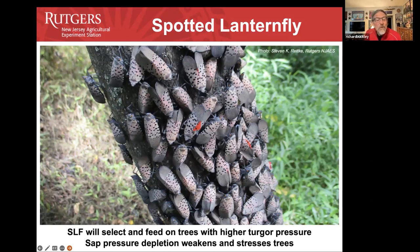If you have enough of them, you can deplete the turgor, which means water pressure, and that'll stress trees. Talking to some of my Penn State colleagues, they say they see occasional maples with branch dieback. But we don't have a lot of good evidence that it's the lanternfly doing it. The lanternfly may add a stress to the tree, and the tree may die or die back because it's in a poor site, or because it's hot, or some other condition. With shade trees, it's hard to kill them, and it's usually cumulative effects.